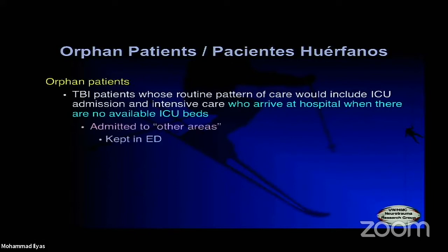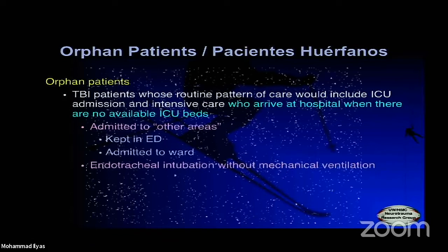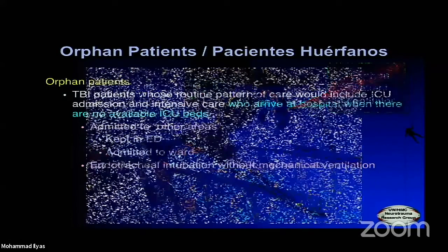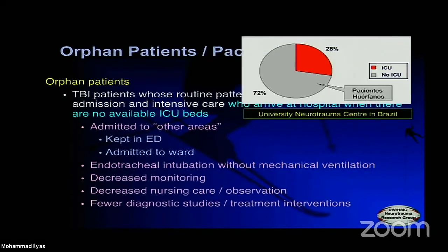So they end up going to other areas and they may be intubated, but the ventilator is someone who squeezes a bag, not a mechanical ventilator. And they have decreased monitoring, decreased nursing care, decreased interventions, okay? And there's a lot of them. This is a fairly famous trauma hospital in Brazil where 72% of severe traumatic brain injury patients couldn't get an ICU bed. So they're common.